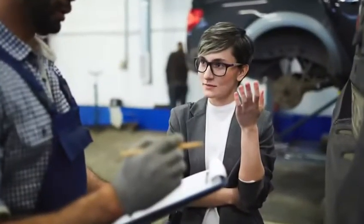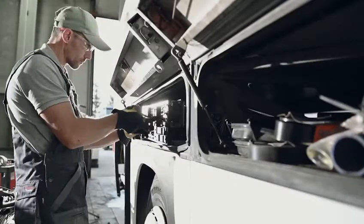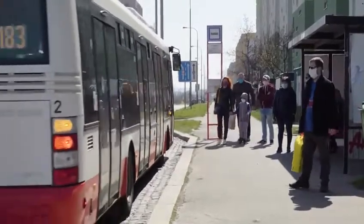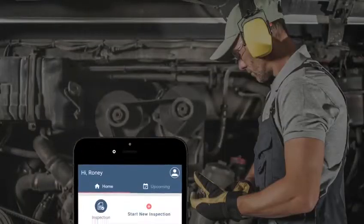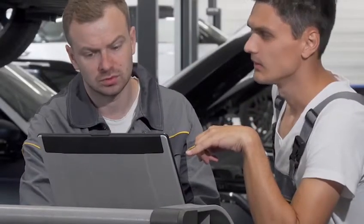All digital records available anywhere, anytime for audit and compliance. Reduce overall maintenance cost within weeks and ensure compliance, safe operating environment for your workforce. Bus Inspection and Maintenance app empowers all fleet members with an innovative app including traditional desktop portal.